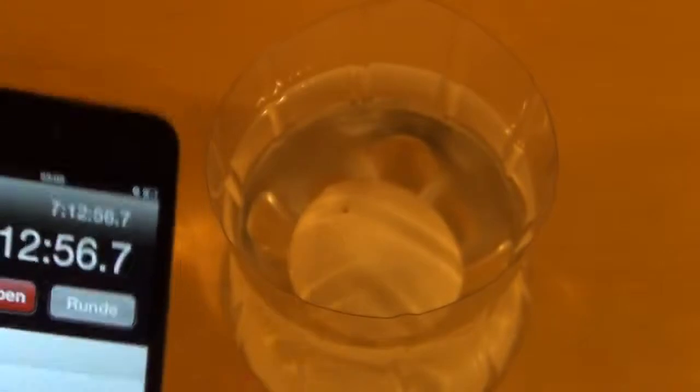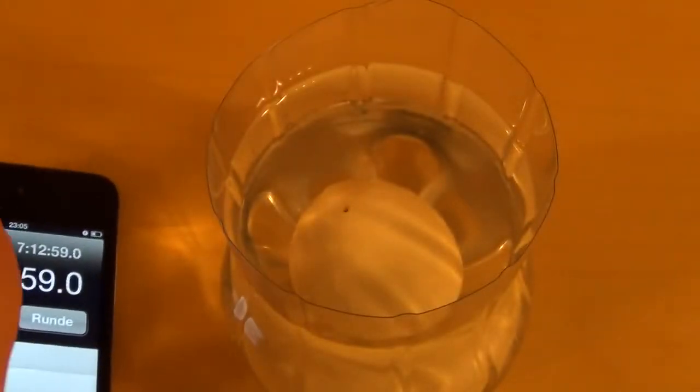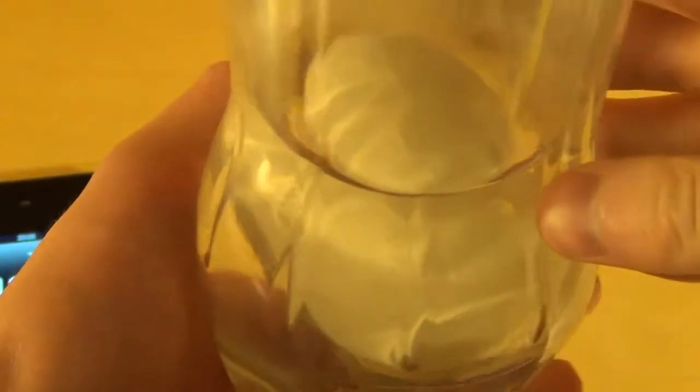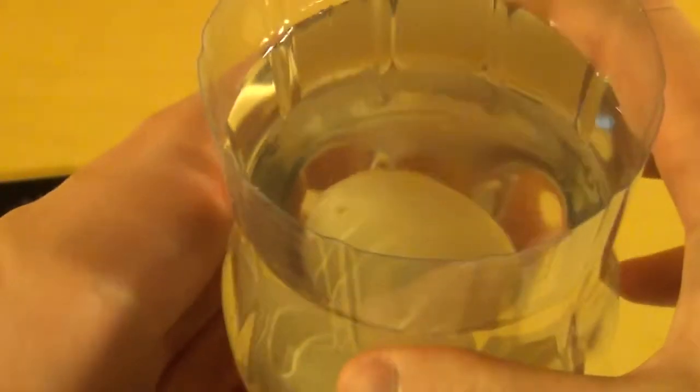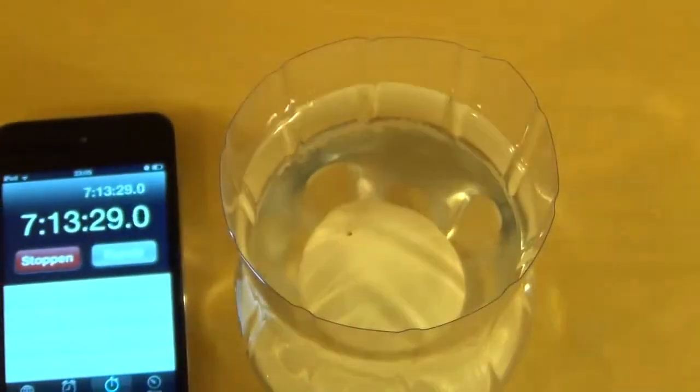So the egg is now dropped for 7 hours into this water. Let's check it out. As you can see, since the last time not a lot has happened. I can see here some suspicious fissures. Maybe something breaks through there. Otherwise, I think it's still in the same condition as after 3 hours. Yep, but we will see what happens after 12.